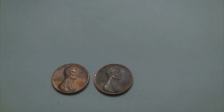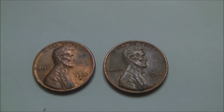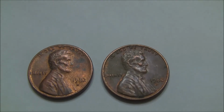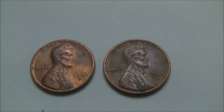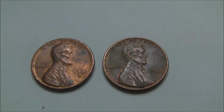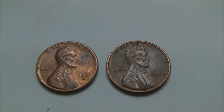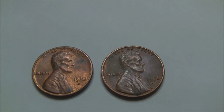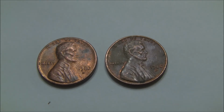And I'll tell you what, take a look at this. This is something that we had to do. Right here, we have two pennies. Both are 1982 pennies. One of them is a zinc penny and one of them is a copper penny. And there's two ways to kind of check for them, but only one surefire way, and we'll talk about that here. The zinc penny, which is on your left, weighs 2.5 grams, and the copper penny on your right weighs 3.1 grams.